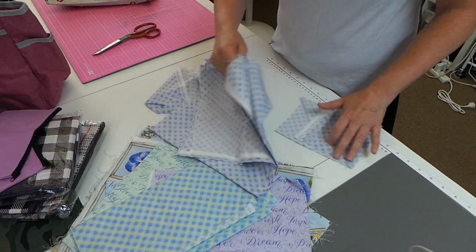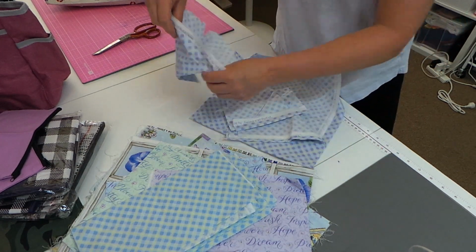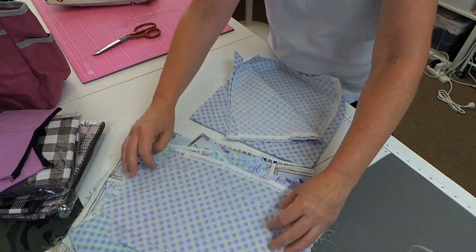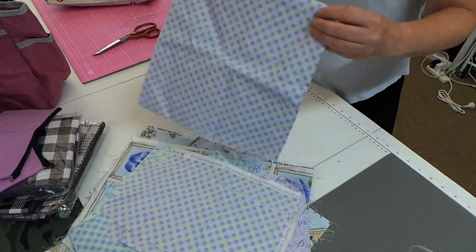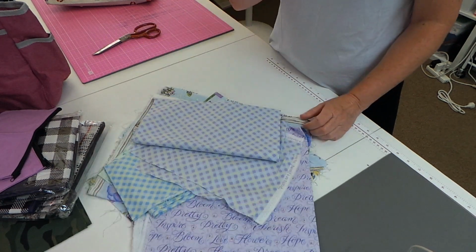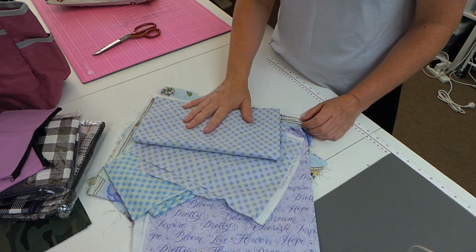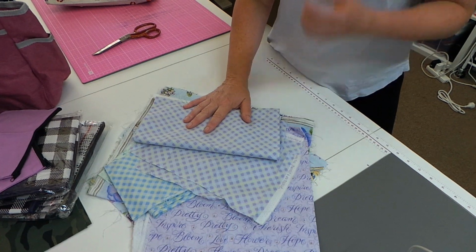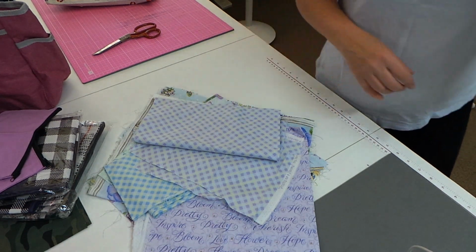Just got a, oh no, two little pieces and a bigger piece. So I can definitely make something with that, especially if I put some machine embroidery on it. So that's the mail opening. Time to move on to doing something productive.